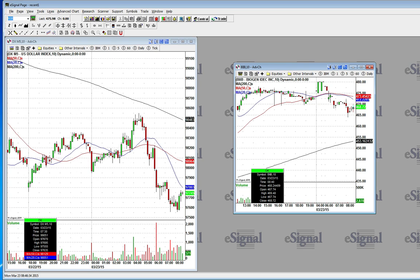I believe we played this on Friday, and we'll look to play this one again this morning. This is going to be in play today. There are a lot of intraday support levels that will come in. So again, keep this on the radar.